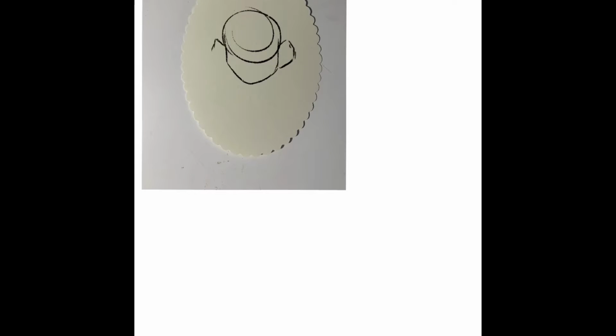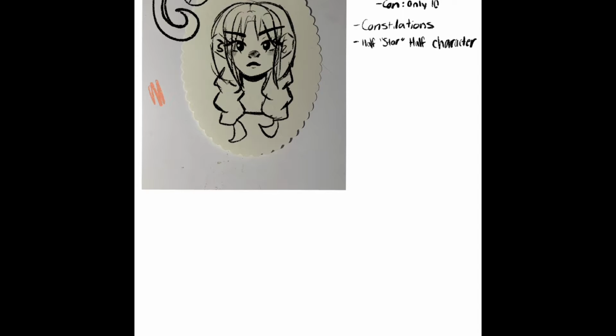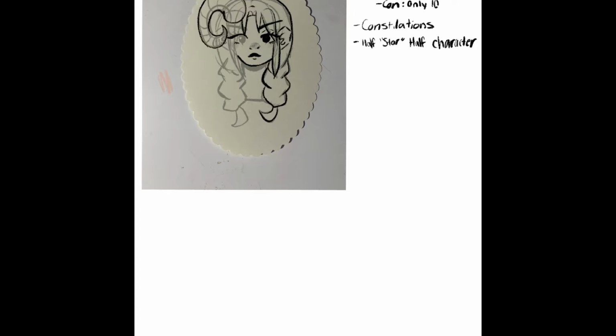I decided to take the outline of the little oval shapes and sketch my ideas. One of my first ideas was the zodiac or constellations, as you can see I'm writing in the top corner. But definitely the zodiac thing stuck. Right now I'm drawing Aries because I wanted to see if this idea would work out, and I really did like how it worked out.